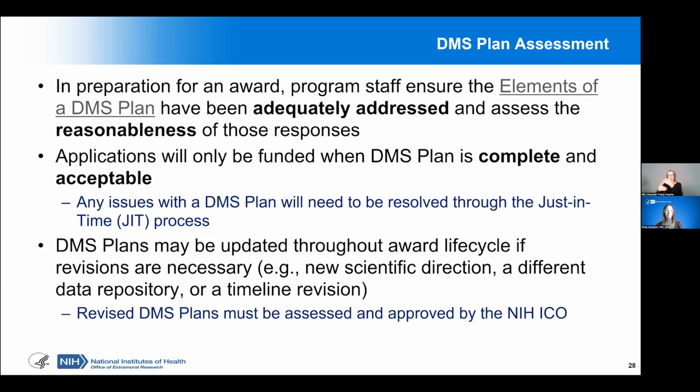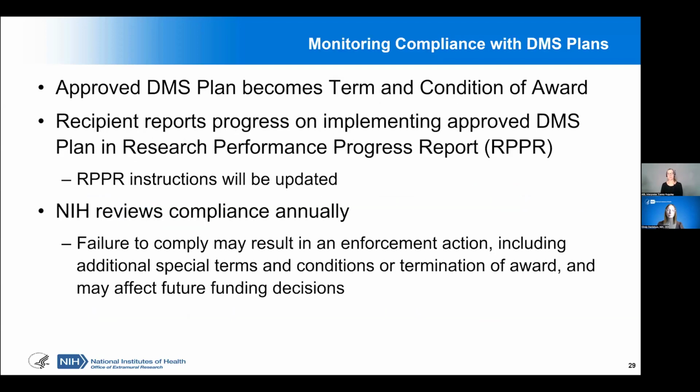After an award has been made, and once your project's underway, if things change and you need to update the approaches that are listed in your approved DMS plan, then you will be able to submit a revised DMS plan. For example, if you're going in a new scientific direction, perhaps a different data repository was identified that's a better fit for your data compared to what was listed initially, or the timeline needs to be revised. And in those cases, those revised plans would again be assessed and approved by NIH.